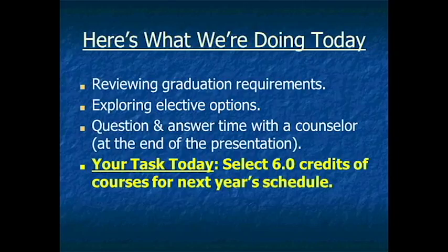So this is what we'll cover today. Graduation requirements. We'll look through elective options at DHS, and we'll have a classroom question and answer time with a counselor. One of us will drop by your classroom to answer any questions you have and any questions that arose during the presentation. Your very important task today is to select 6 credits for next year's schedule. Thank you in advance for selecting 6 credits.